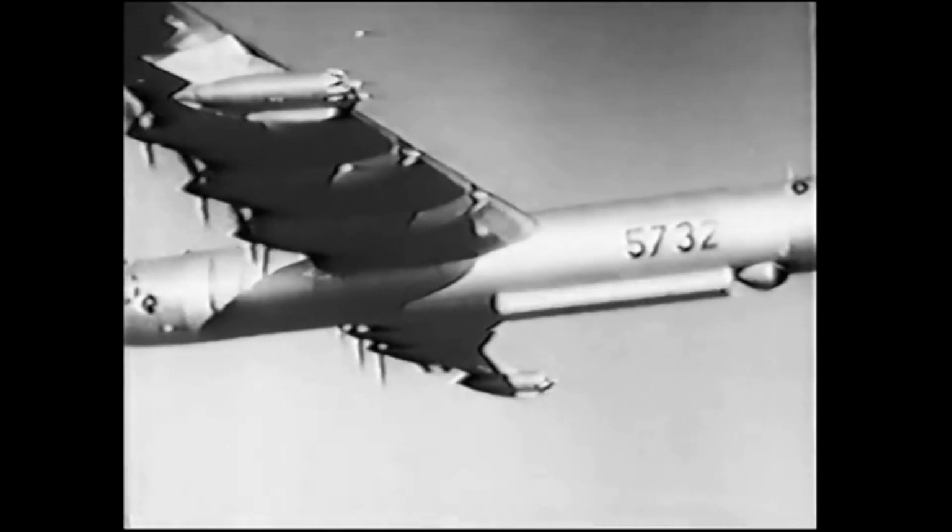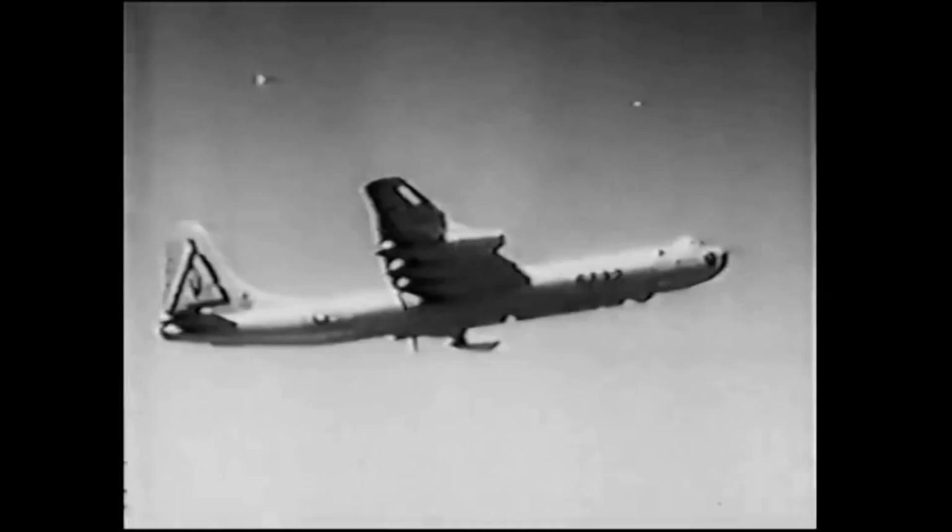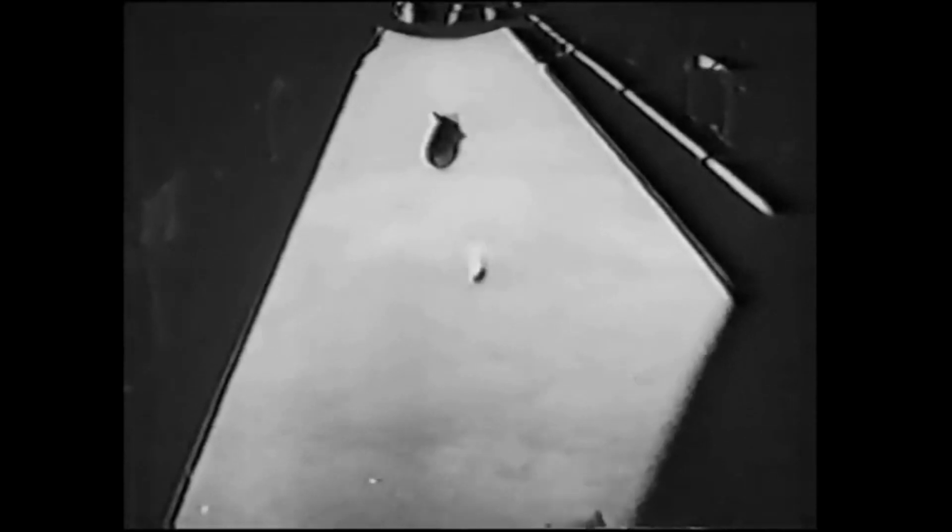We're getting close to the bombing area now, and the bombardier takes over. Approaching target. Time to open her up. For the next few minutes, it's all up to him. There they go. One by one, the bombs slip away in a seemingly endless train of destructive power. When this run is over, we'll have unloaded 43 tons of high explosives.